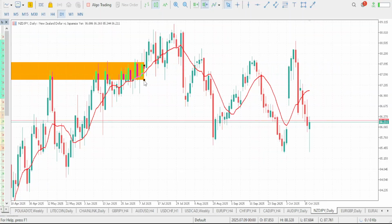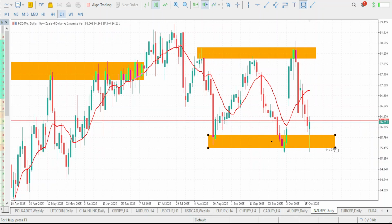Let's highlight some levels. There was a rejection here, one. There is also another rejection, and there's another rejection. So this will be taken to be our resistance level. While this bottom is a rejection, and now we'll be expecting the third rejection, which is our support level.